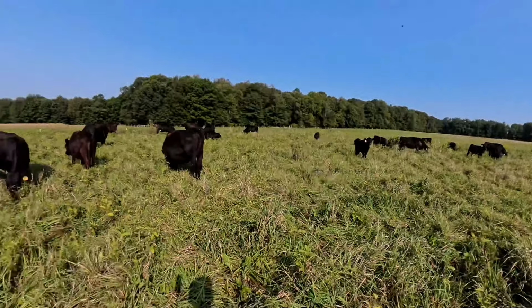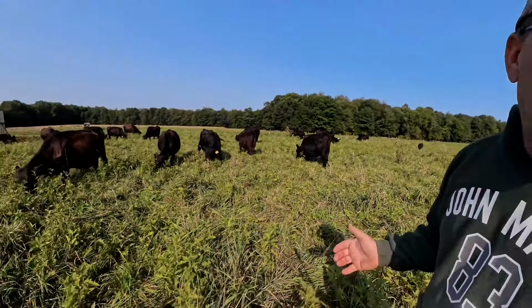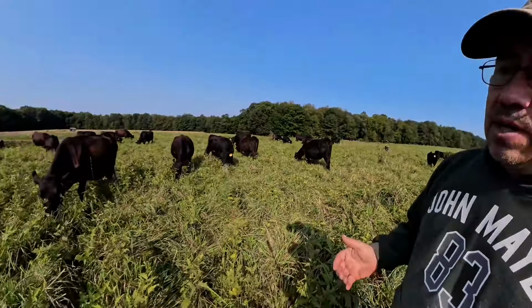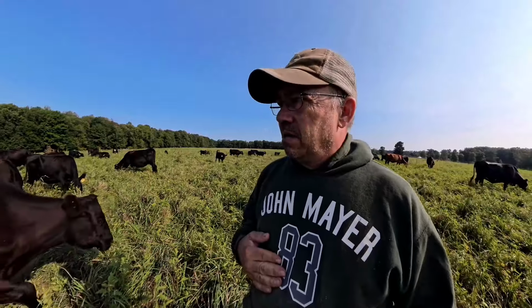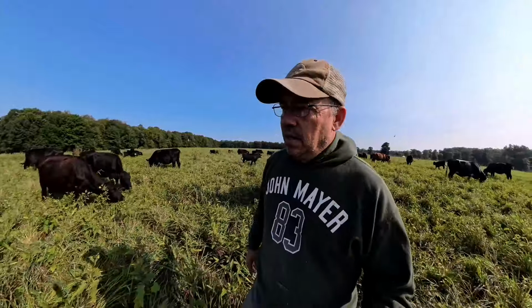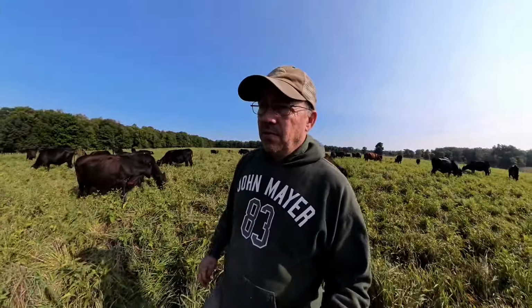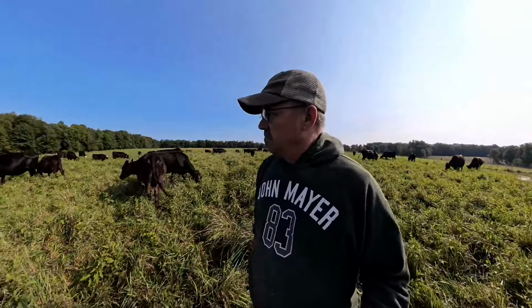But as far as toxic plants go, you have to use your own discretion naturally. For me, it doesn't bother me, but don't think that Russ said to go ahead and graze all the toxic plants you want and then kill your cows, because I don't want responsibility for that. You have to use your own discretion.